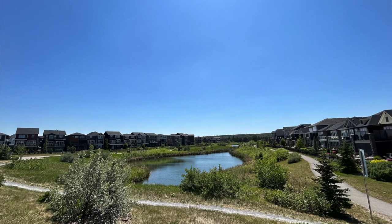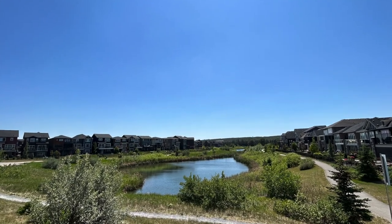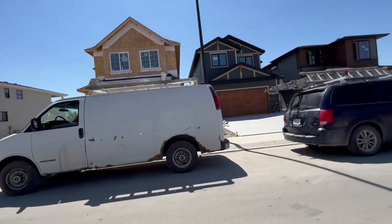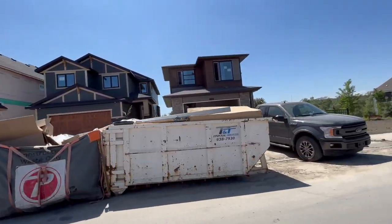Beautiful area, really high-end homes. You'll see homes in here from like 1.5 to 2.5 million. And there's other options as well. I've seen some condos and townhouses in this region, but it can be very pricey.